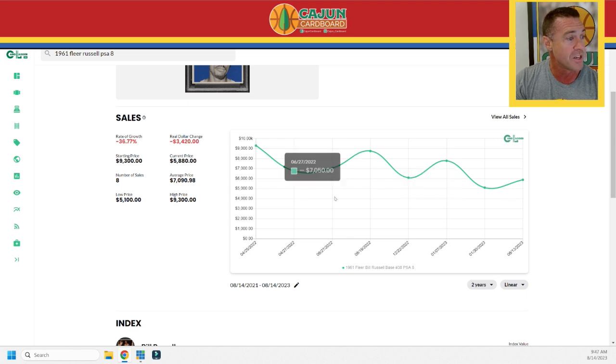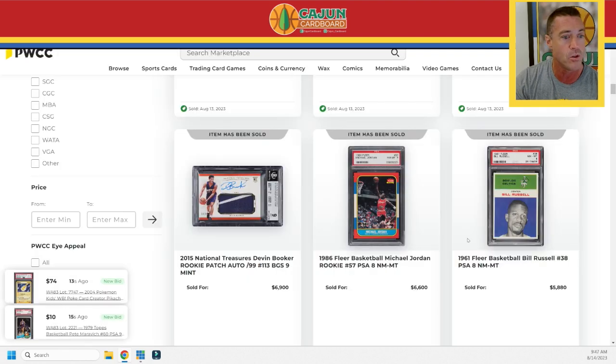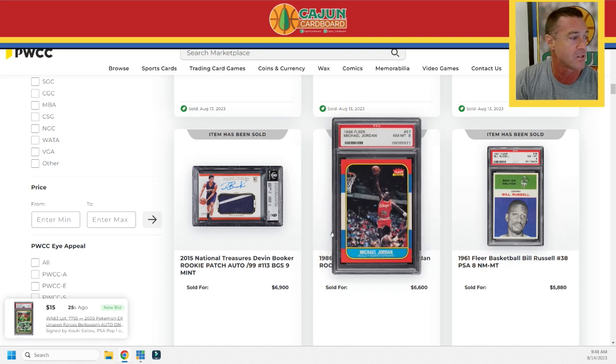2 years down 37% for that Bill Russell PSA 8. And again, not every 8's the same, and so it might be a little misleading. Maybe it's a bad 8. I don't know. You guys can look at it and see. It does look like it's got some interesting stuff on the registry there on the surface. PSA 8 Jordan, way old label here, 6,600.